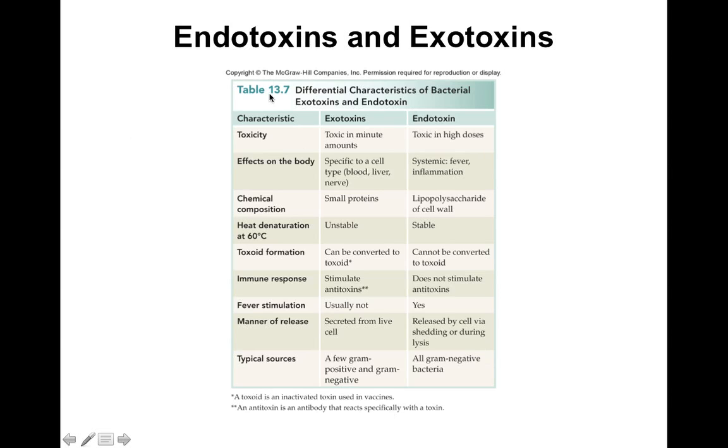So endotoxins and exotoxins. Exotoxins are actively released by the cell, and these are used to break down materials within the host. Endotoxins, on the other hand, are toxins that are only released after the bacteria dies. So they're bits and pieces found within the bacteria, and then as soon as the bacteria dies, those bits and pieces get released and cause a toxic effect in the cell.